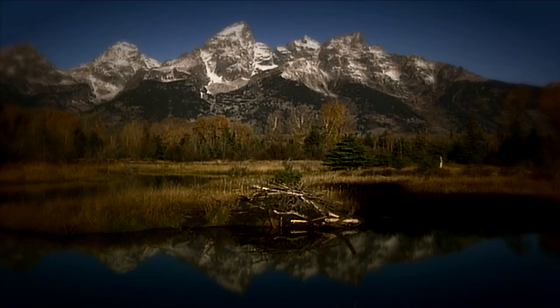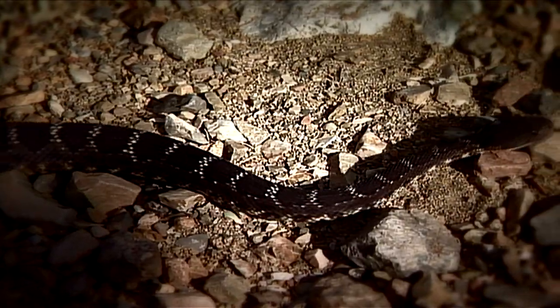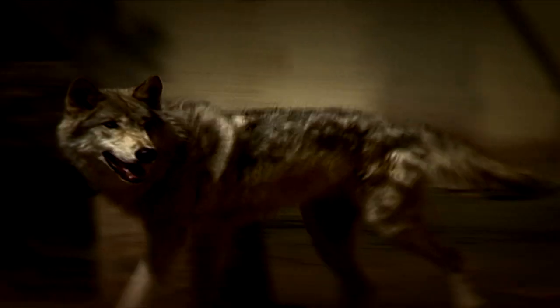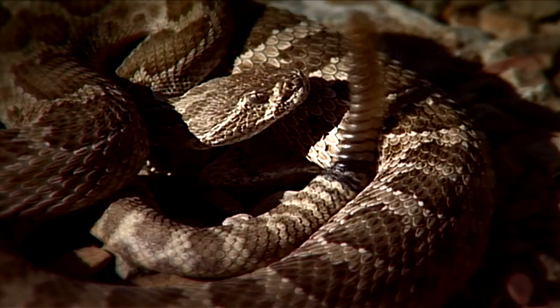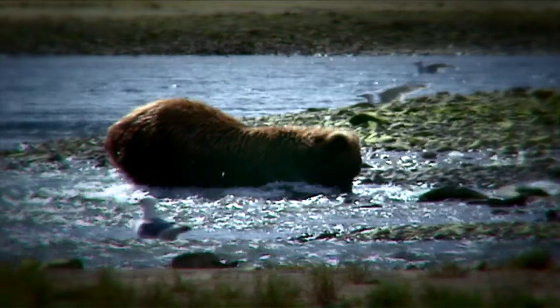In Latin, the word terra means land. And here we find all manner of predatory creatures. Small, large, solitary, social, all with a singular purpose, survival. Meet these creatures of the earth.